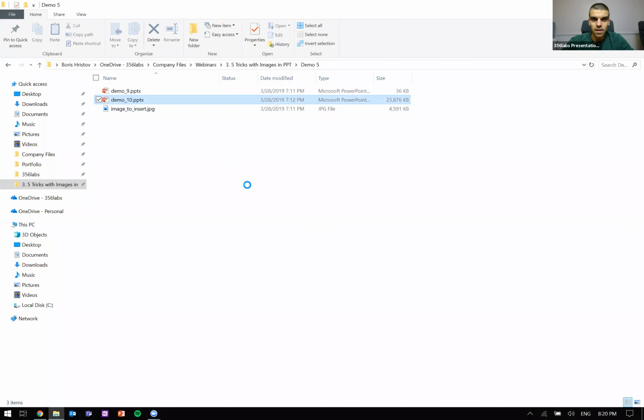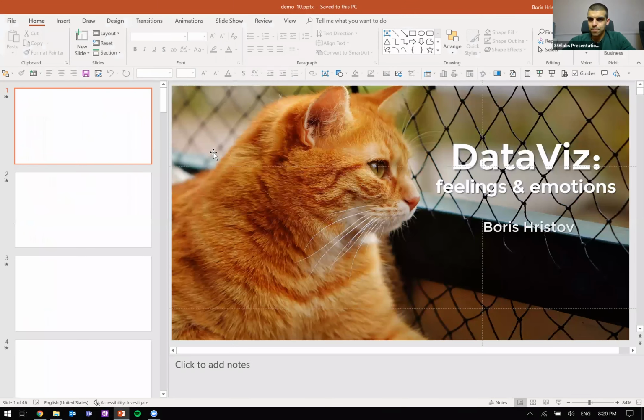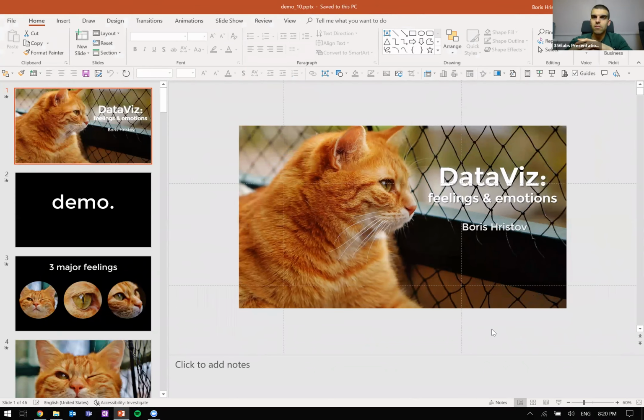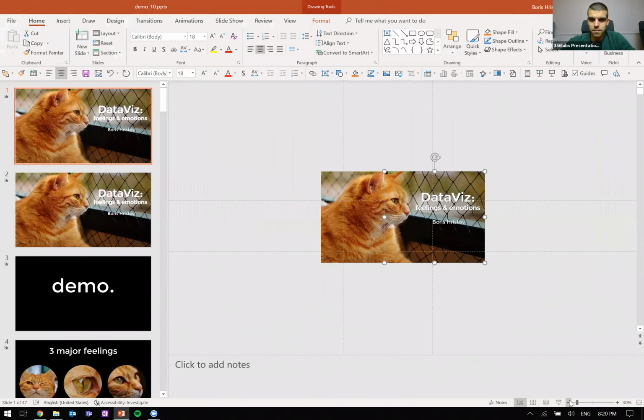So if I open the last demo here, look what happens. So this is the slide. The question is, where is the gradient? And can you tell, if I haven't told you, that there is a gradient? Well, let me show you where the gradient is. Look. Do you see it? Here is the gradient.